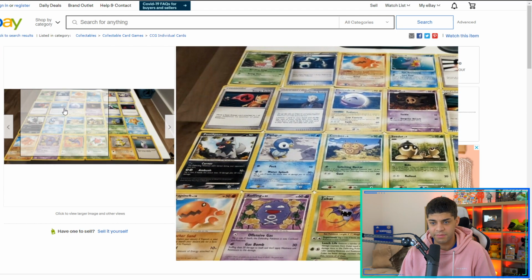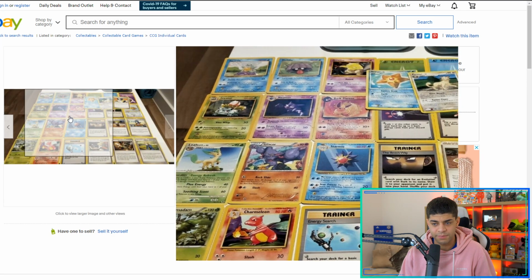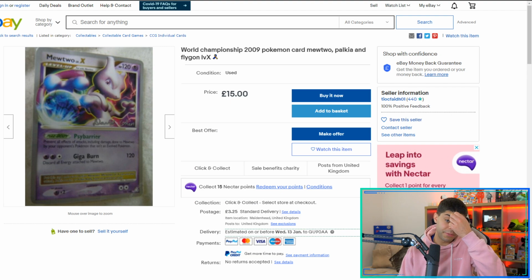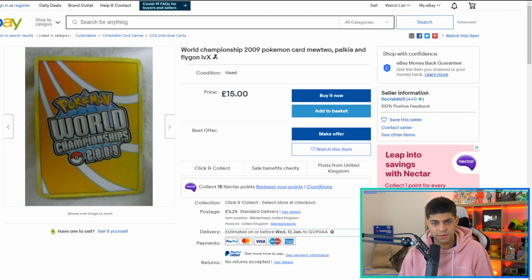What sort of cards do we have here? Anything decent? Nope. Not seeing anything worth of value here. So we're just going to skip this one. Here we go. Mewtwo level X. We get a Palkia as well. So World Championship 2009 Pokemon cards: Mewtwo and Palkia and Flygon. Now, I don't understand these cards. I've never seen them. If you guys have seen these, please let me know in the comments. I didn't know that you had World Championship cards. Like, did you get them for competing?